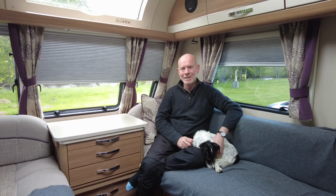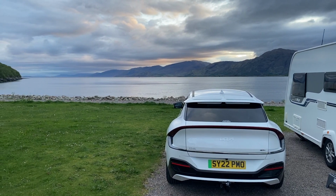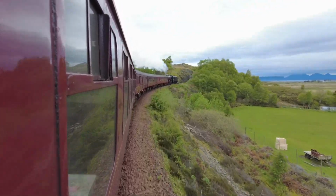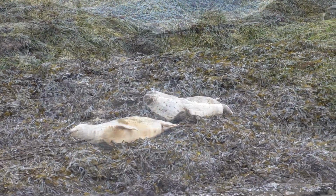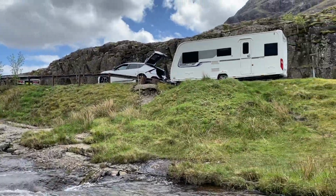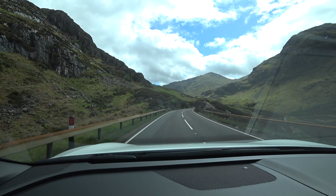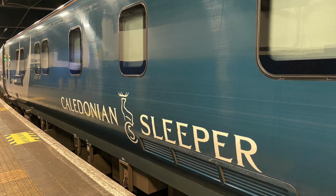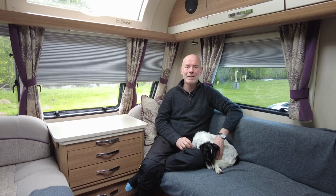Please come back and join us next time, where I will show you around the beautiful Caravan and Motorhome Club site at Bunree. We take a very special trip on a steam train that I've been longing to take for years. We see some incredible wildlife. We tow the Caravan 80 miles through Glencoe, and we see how that affected the battery of the car in the real world. And we leave the EV in storage for a whole week while I travel south to see my family, and we'll see how that impacted the battery. So please come back and join us then.